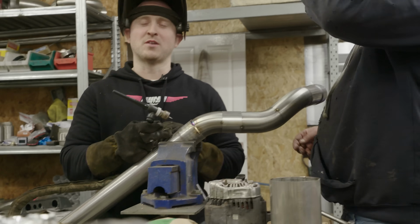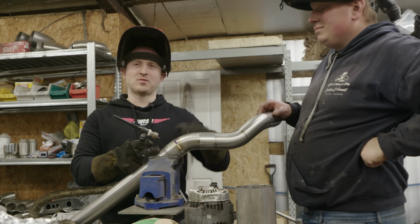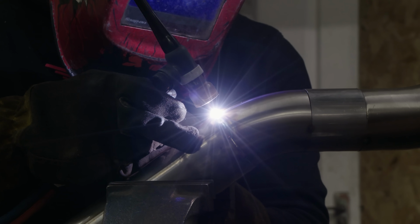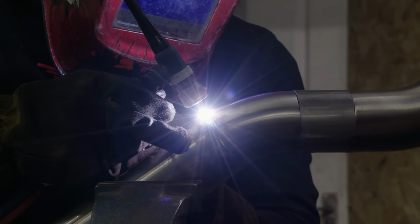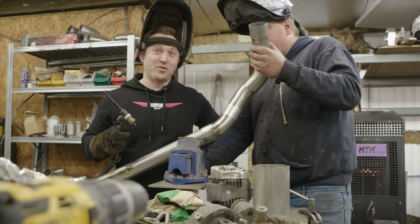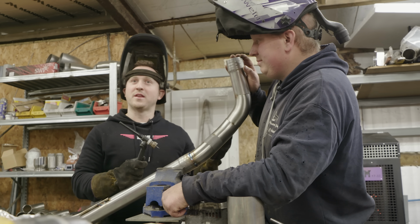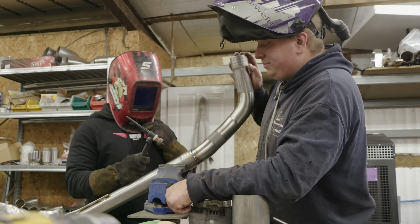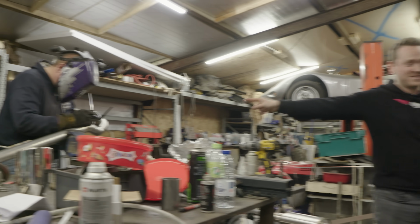What I'm going to do, Rory, is I'm going to TIG weld this exhaust. Watch and learn. That's it, a little bit more. I mean, it's not going to come off, is it? He's done really well. And this is how it's really done.